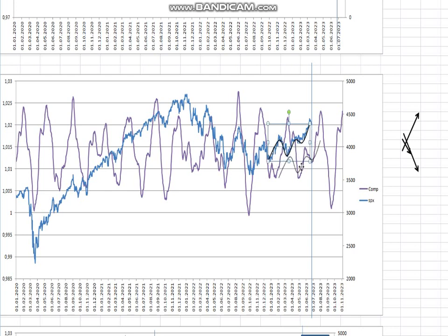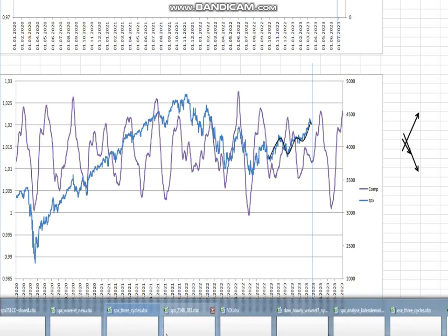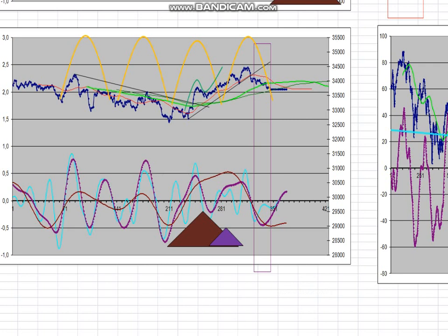S&P, and it looks like we are shifted compared with this composite. And if that's the case, then we could be here. But that's pure speculation. I don't have much experience in seeing that kind of action, that kind of pattern. So the cycles are actually here about to turn up. So yeah, I'm a bit conflicted by the signals from these cycles.